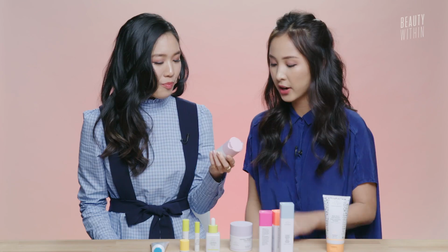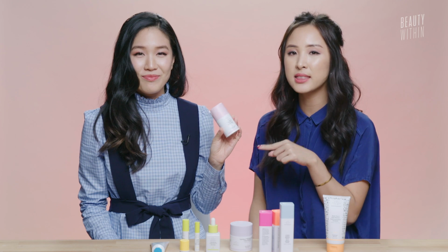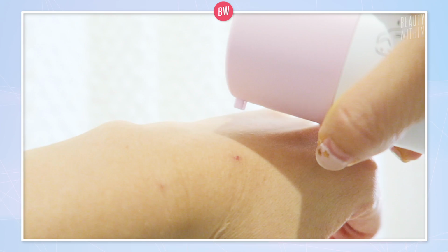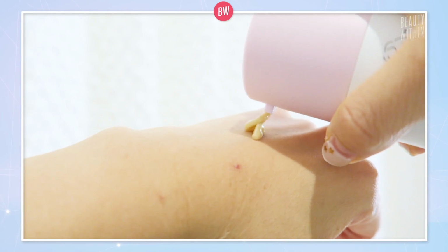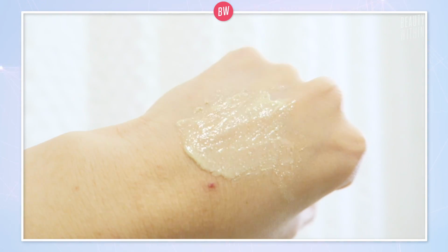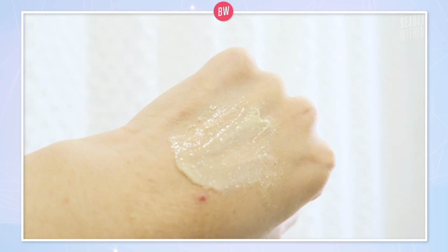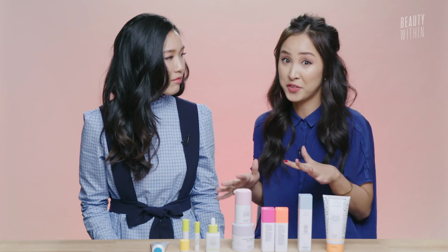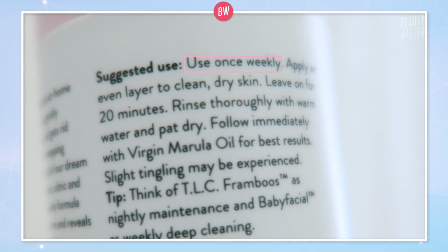Moving on to the Baby Sakura facial. This one, they say that it's kind of the same as getting a real facial because chemical exfoliation is to get away the dead skin and show your baby skin, which is probably why it's called Baby Sakura facial. We both use a lot of chemical exfoliation, but this was still really tingly. It's pretty intense. Definitely something you want to use once a week, or maybe even less.